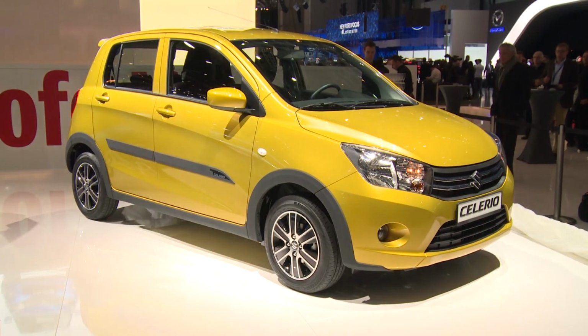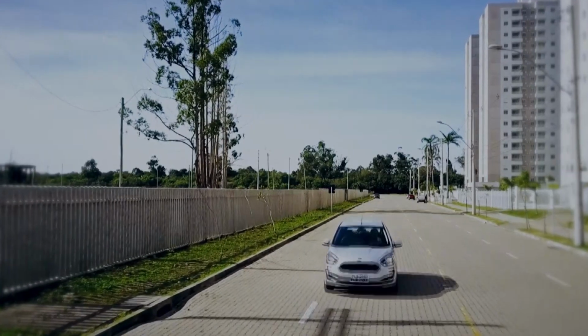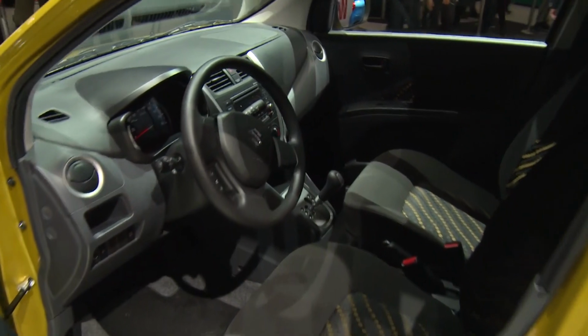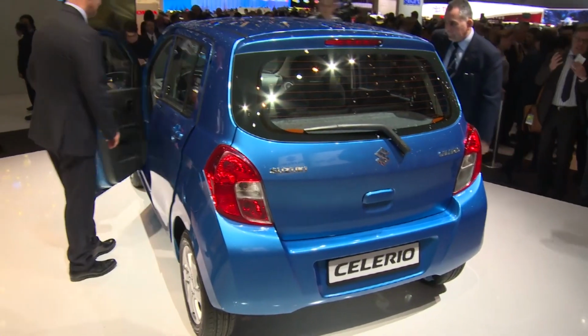In recent years, the market for entry-level city runarounds has taken a real hammering. Cars like the Ford Ka, Suzuki Celerio and Renault Twingo are being pulled from showrooms, leaving little choice for those who still enjoy back-to-basics low-budget motoring.